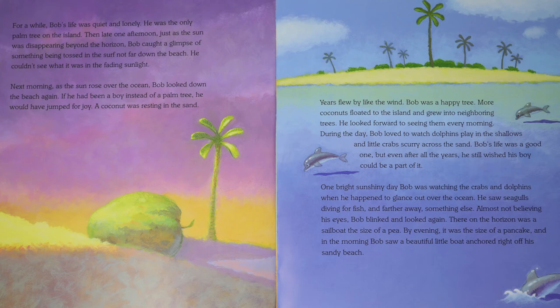During the day, Bob loved to watch the dolphins play in the shallows and little crabs scurry across the sand. Bob's life was a good one, but even after all the years, he still wished his boy could be a part of it. One bright, sunshiny day, Bob was watching the crabs and dolphins when he happened to glance out over the ocean. He saw seagulls diving for the fish, and farther away, something else. Almost not believing his eyes, Bob blinked and looked again. What do you think Bob saw?